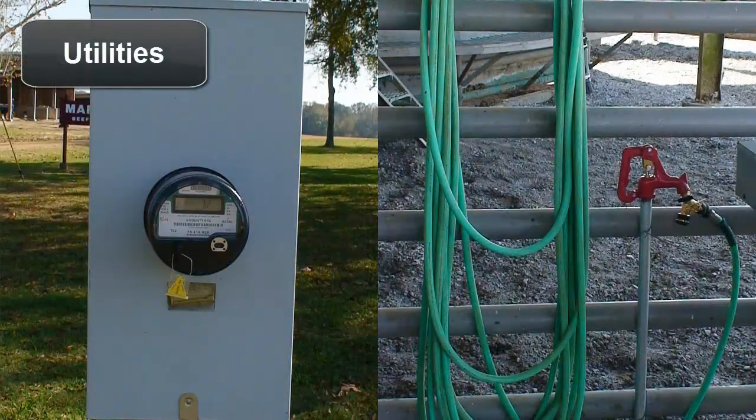Incorporating utilities such as electricity and water into cattle handling facilities can greatly increase their functionality. Electricity can be used to provide lighting to extend effective cattle handling hours and improve visibility. Electronic scales, clippers, and ultrasound machines are just some of the devices that may need electricity sources on site. Battery-powered devices can be an option as well, but have limited battery life before needing recharging.